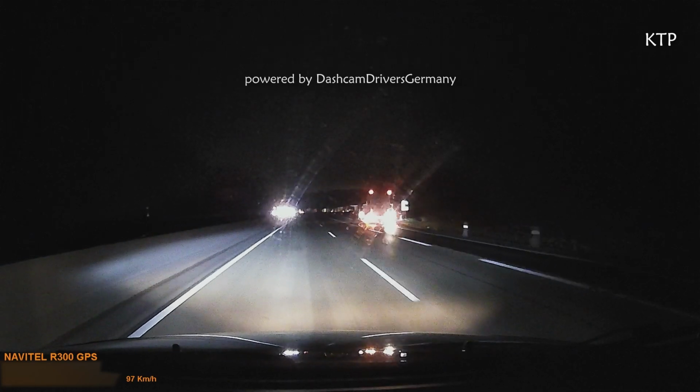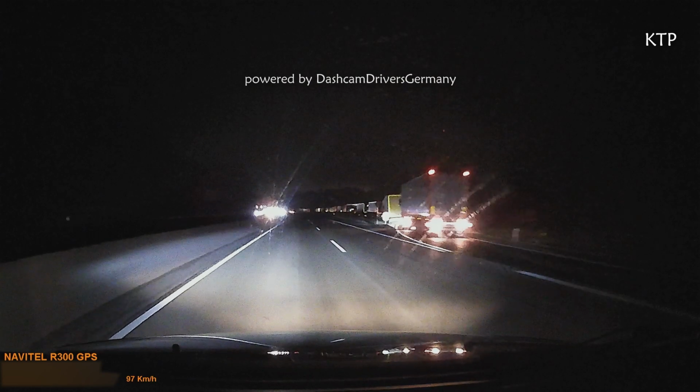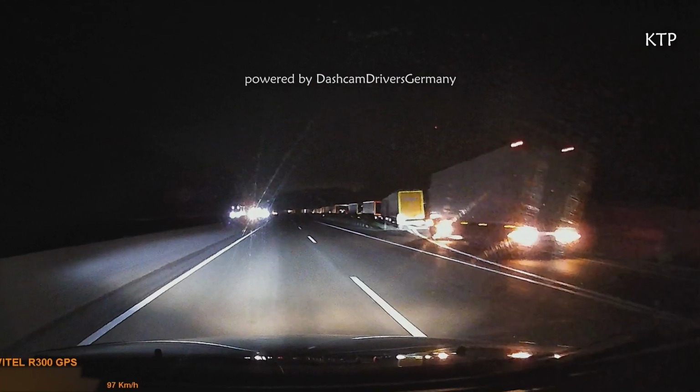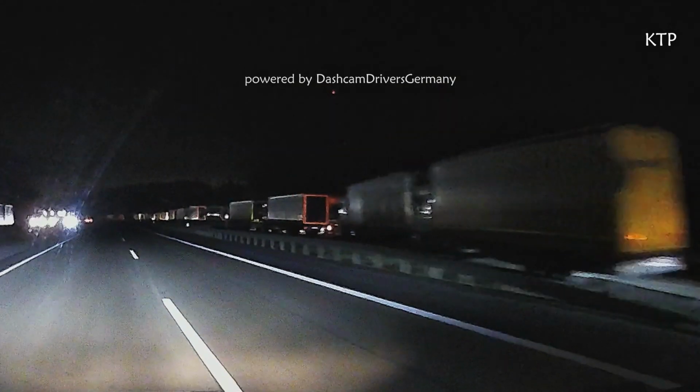That there are not enough parking spots for truck drivers is a common issue on the German autobahn. This truck driver here is forced to reverse back to the autobahn. And also this Mercedes driver is not able to get through the parking spot, so he's driving as a one-way driver back to the autobahn.